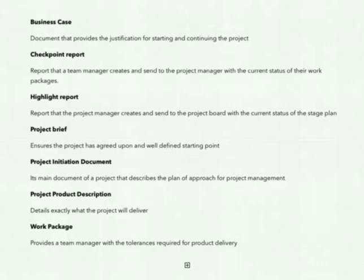The sixth one is project product description. It's about the details, exactly what the product or the project will deliver at the end. For example, if I am building a house, I should know how many bedrooms, how many bathrooms, or how many living rooms we have. Is it built with cement, brick, or wood? These are the examples that I should keep in mind in the project product description.